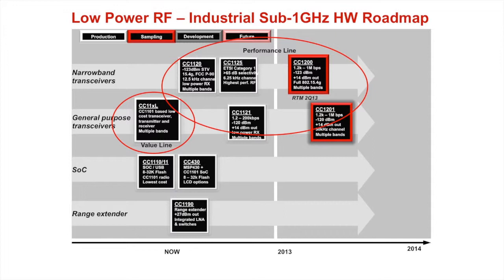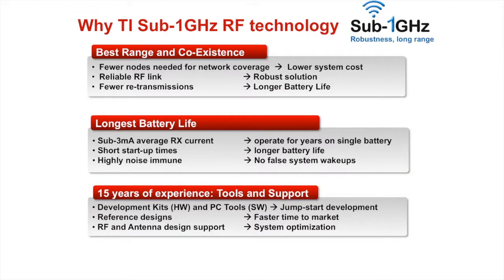Our cost-effective SoCs, CC1110 and CC1111, offer CC1101 RF technology with an 8051 MCU core, and the CC430 offers the same RF technology with the MSP430 core.